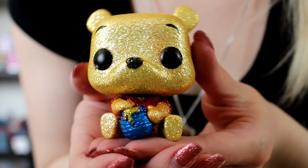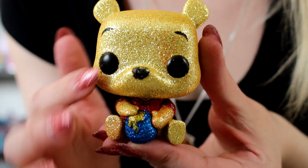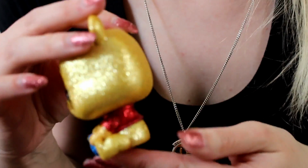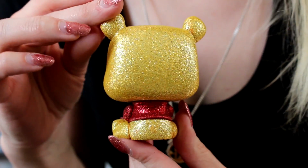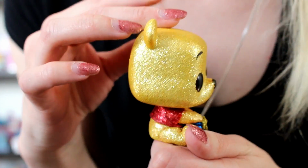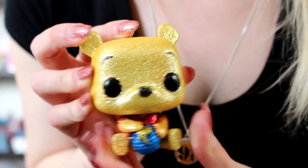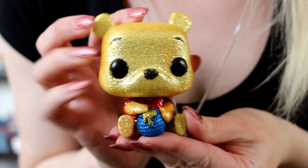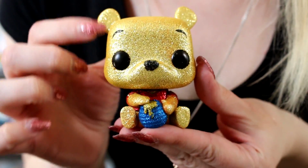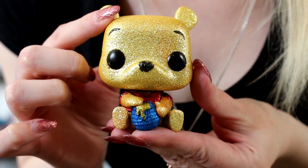So here we have the Diamond Edition Pooh Bear. I am just loving the colors, the gold, the red of his shirt, the blue of the honey pot. They're so striking. And I mean, he is absolutely cute. You know, 360 degrees. Look how shiny he is. This is amazing. Oh, his head does move. Okay, cool. I don't know if I needed to, but it's nice to know. Love his little ears too. I mean, I think he's perfect. And look at his eyebrows all the way at the top of his squared off head.